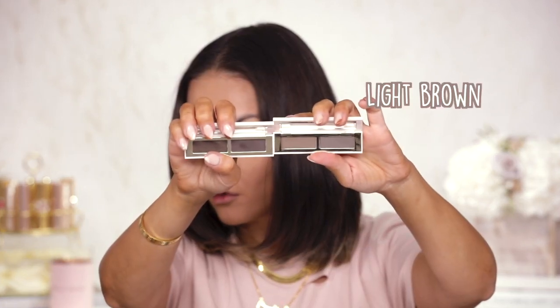All right, so this little compact includes two shades of a brow powder, and then on the other side, we have a brush. So here I have the shade light brown. That's what that looks like. And I also have the shade brown. Light brown versus brown. As you can see, I already dipped into the brown, so I'm gonna go for the brown again.